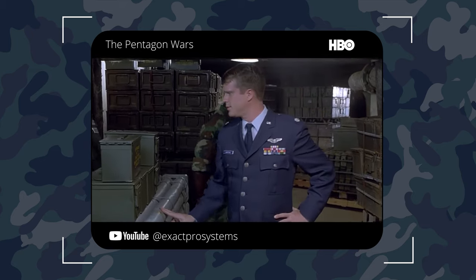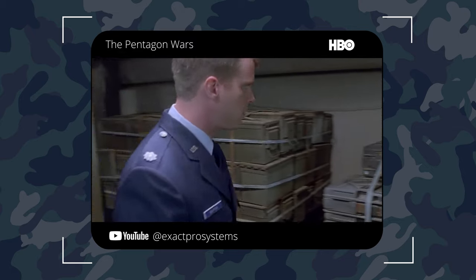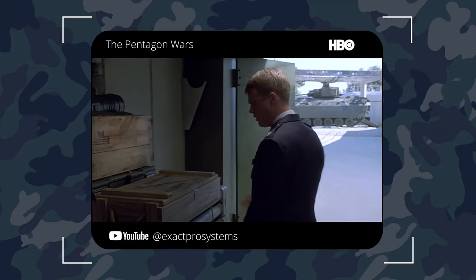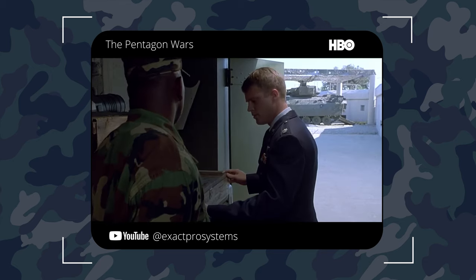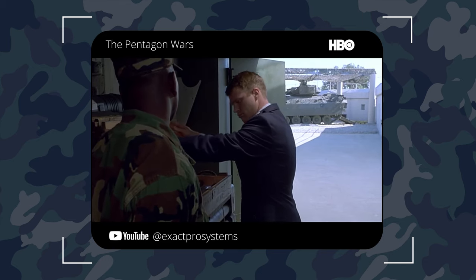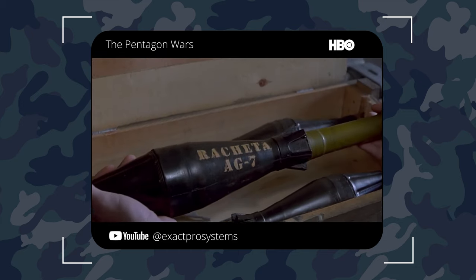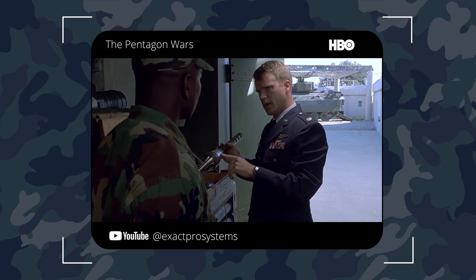Stinger missiles, 50 cal tracers, 7.62 tracers, 25 millimeter rounds. What's this? That's what was used on the Bradley, sir. This writing, it's Romanian, isn't it?